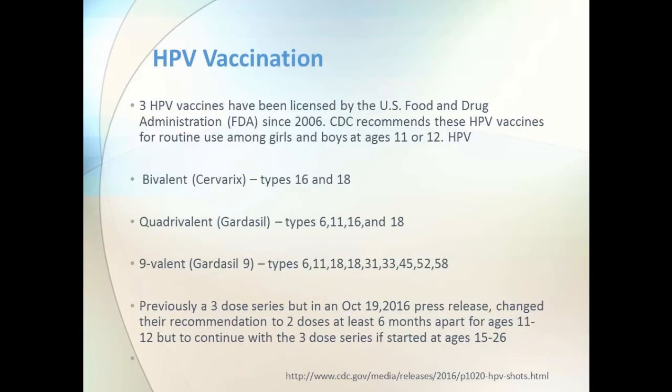So again, there are 3 vaccines currently licensed. CDC is recommending routine use of these in boys and girls aged 11 or 12. They're bivalent, quadrivalent, and then the newer nonavalent or Gardasil 9. Just very recently, October 19th, the recommendation was changed to a 2-dose vaccination series 6 months apart for those that you're starting out at ages 11 to 12. Unfortunately, if they had already started on the 3-dose series, that's to continue. But for those that you're just starting out, we now have good evidence that we can cut that back to a 2-dose series.